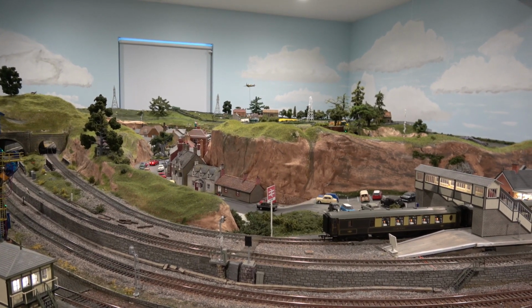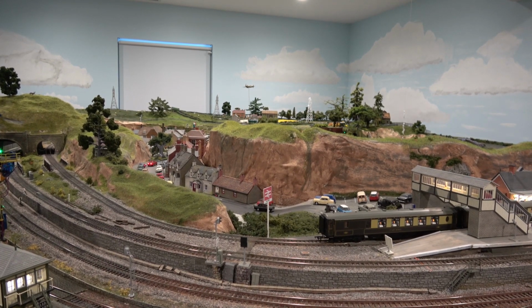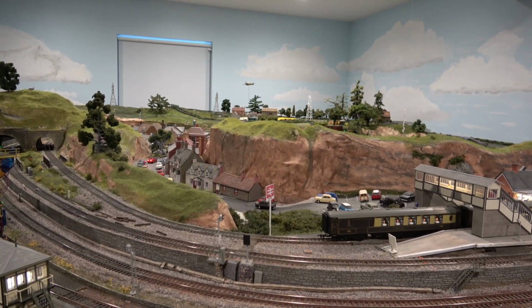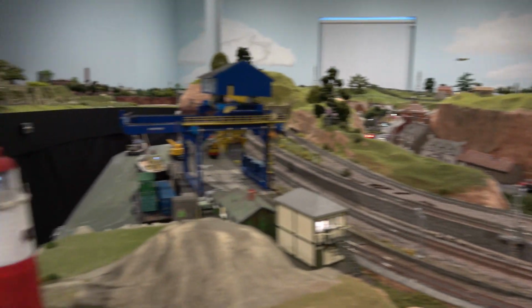One other thing I've been doing is I had a rake of coaches, some of which had lights and some of which did not. And I wanted them all to have lights. So we'll go over here.